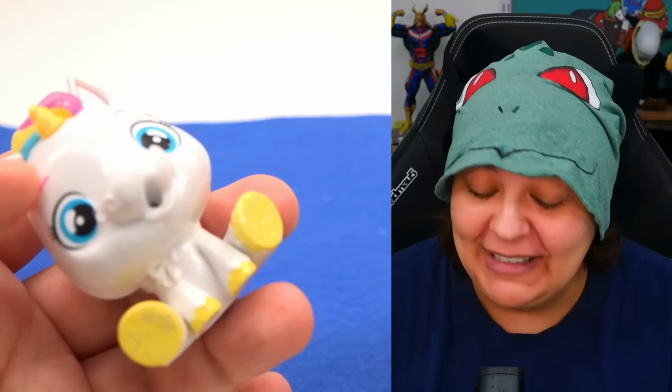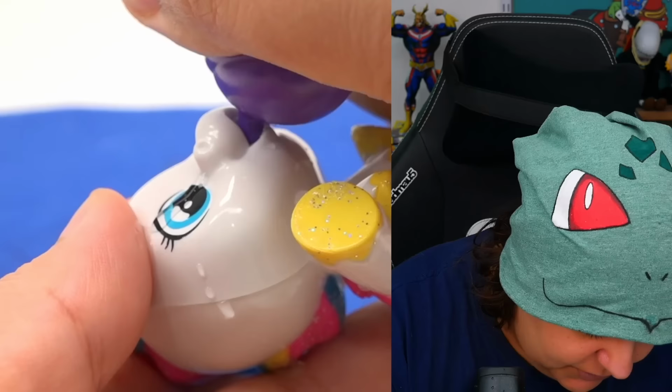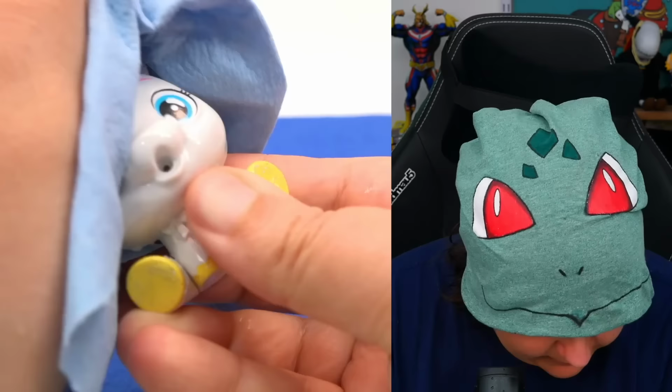It did 1 set of tears! I can't believe on the final unicorn, this one actually worked. So let's go ahead and feed it more. Oh my goodness, come on, take it, take it, take it. I'm gonna squeeze a lot more. I'm gonna try and tip the head backwards. You can see the tears coming out of the eyes. I'm gonna pull so I don't suck in any of the water. Let's dry you up. Okay, you're all dried up.